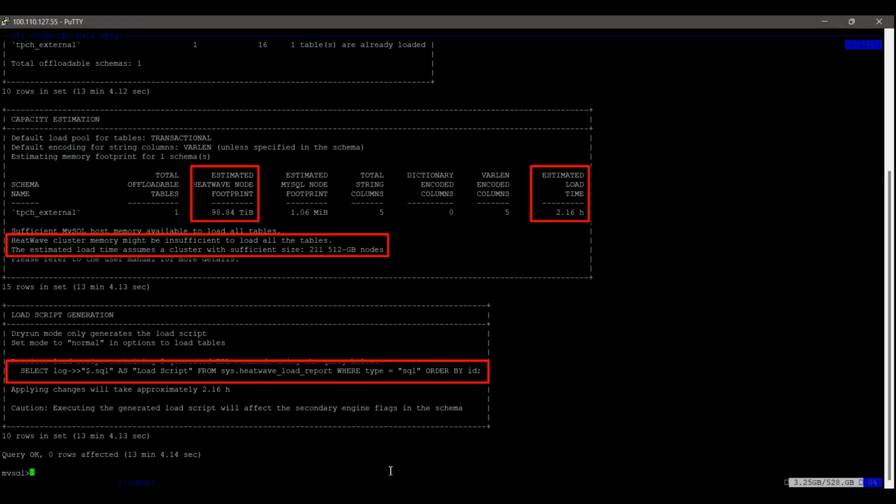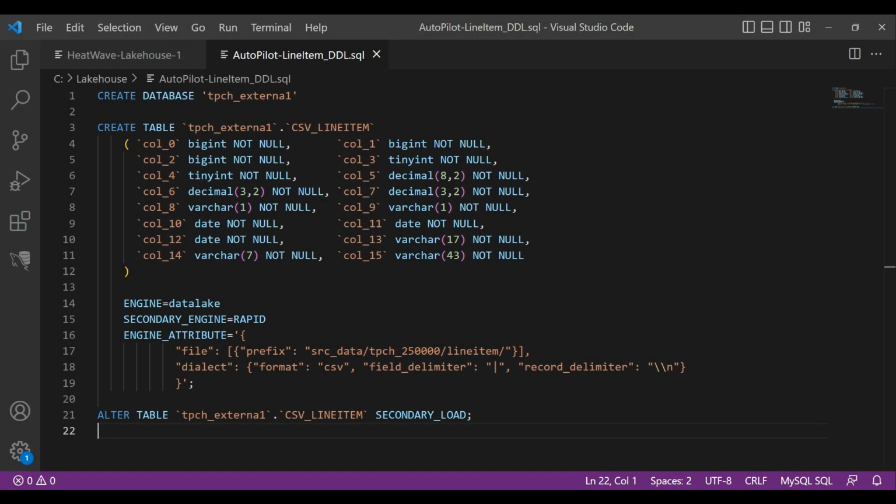And all the SQL commands that are required to load this file into Heatwave are automatically generated by Autopilot and written to a script. We're now going to use the script to see what it contains, and for this, I'm going to invoke VS Code for MySQL shell, which has been enhanced for MySQL Heatwave. When we look at this file, we see that for all the 16 columns, Autopilot has defined the appropriate data type mapping to the database. For each of the columns, what's the appropriate precision for the number columns, what's the appropriate max width size for varchars, and if any of these columns have nulls or not. All of this information has been automatically populated by Autopilot.